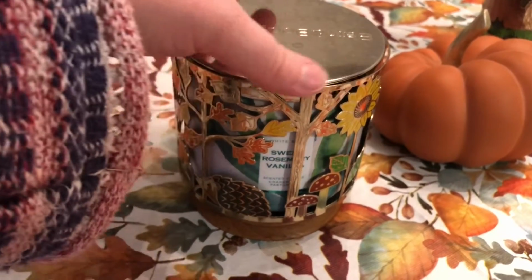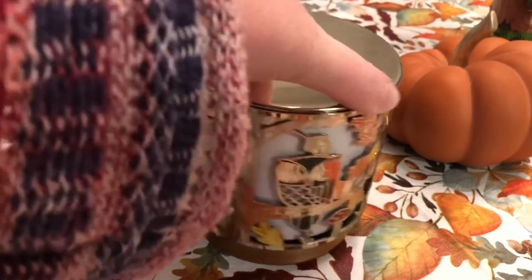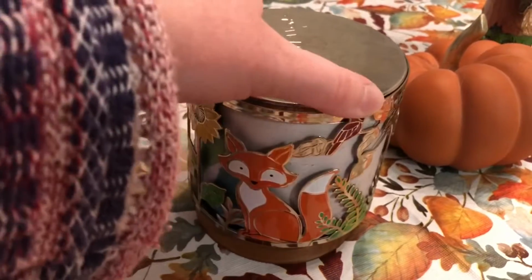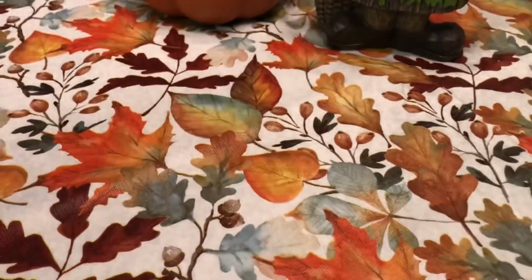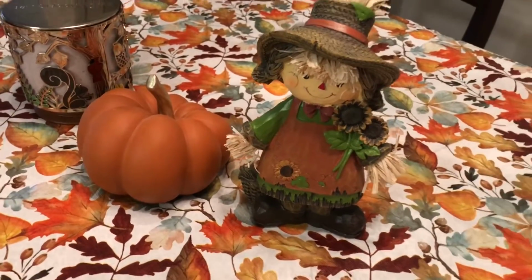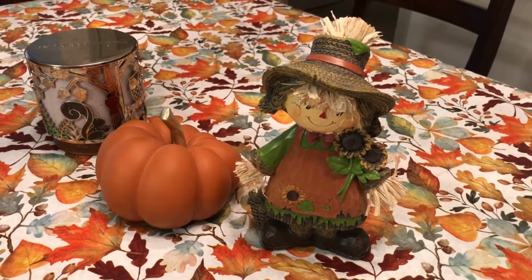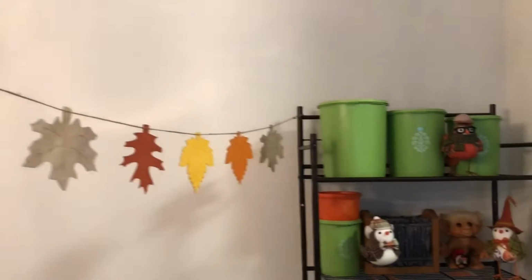It's sweet rosemary vanilla. But yeah, I like this little autumn candle holder. So cool. I like the fox on it. That's cute. This tablecloth I also got from Michael's. I love it. So pretty. And then the scarecrow and the pumpkin. They're cute too. I have some more of this garland just hanging up over here.